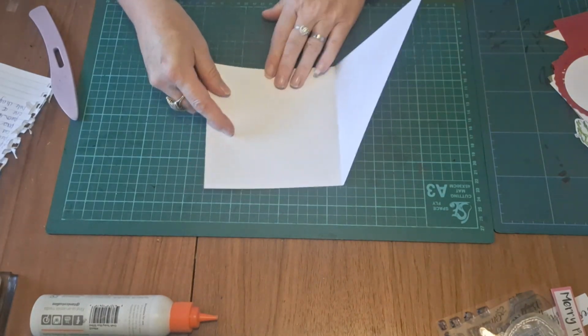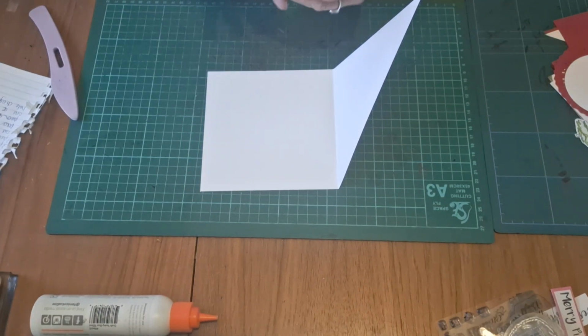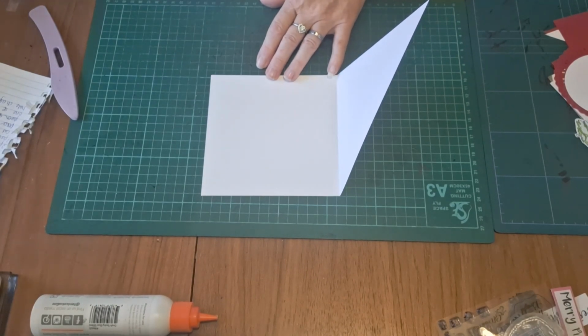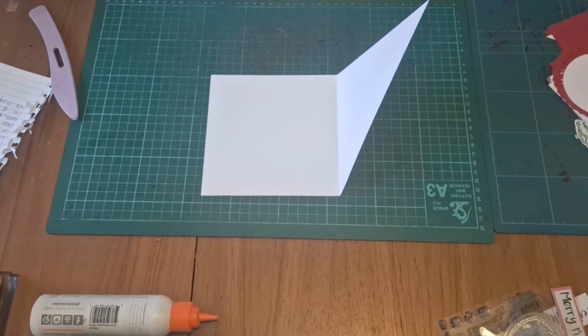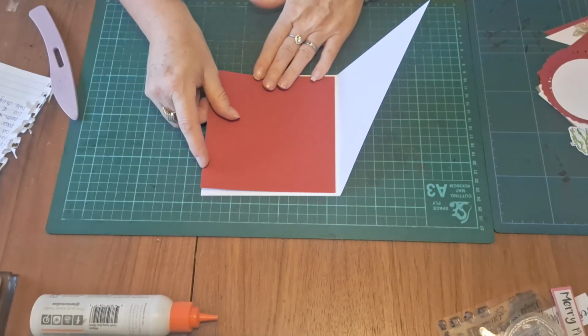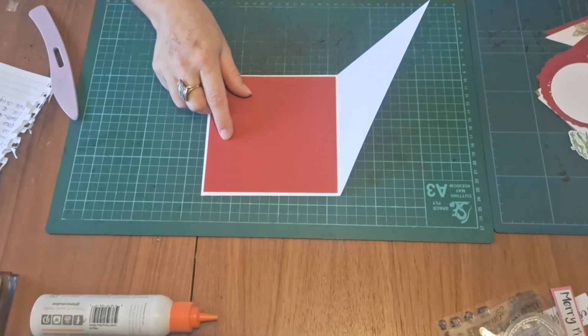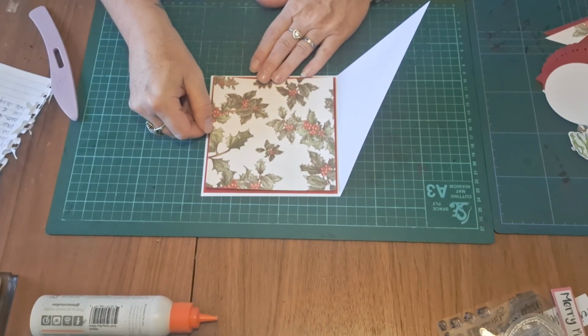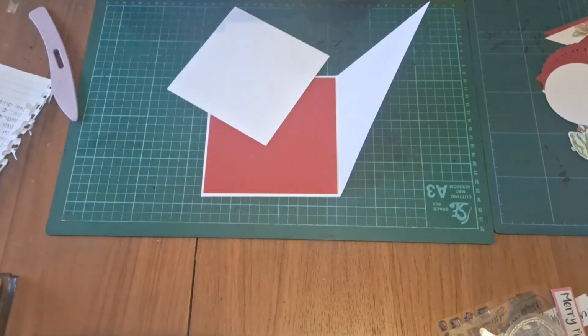Okay, so to decorate this inside piece here, this piece of coloured card measures 14 centimetres by 14 centimetres. And my pattern paper measures 13.5 by 13.5. Okay. So I'm just going to glue those together.